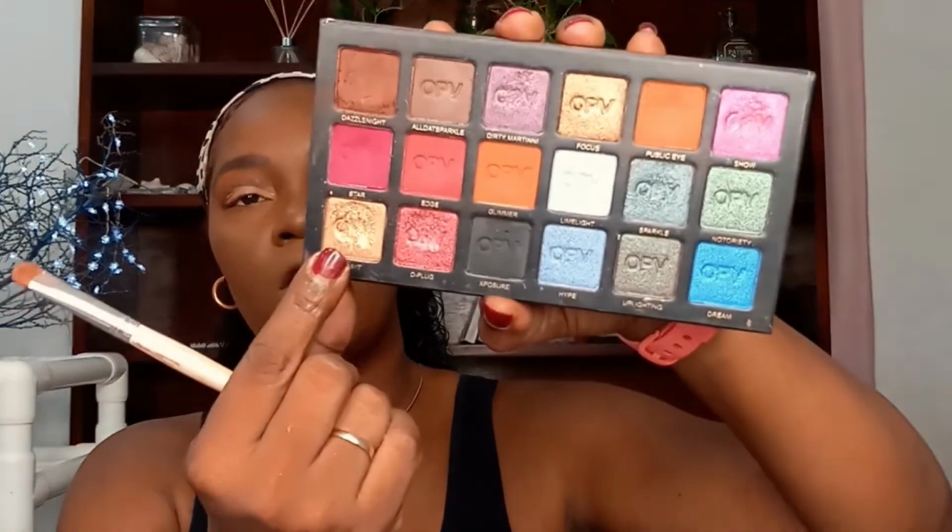All right guys, so I'm happy with that. That's as even as it's going to get, so I'm going to work with that today. For my lid, I'm going to go in with this gold shade in the palette. It's called Exhibit, and I'm going to work that all over the lid. And this is an e.l.f. flat shader brush that I'm going in with.